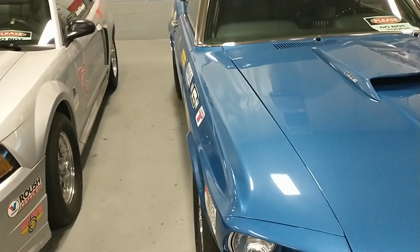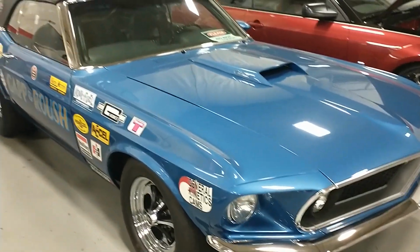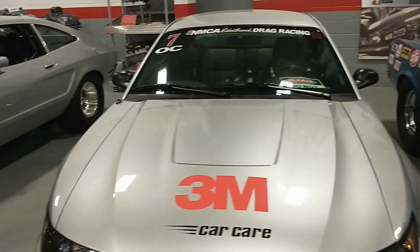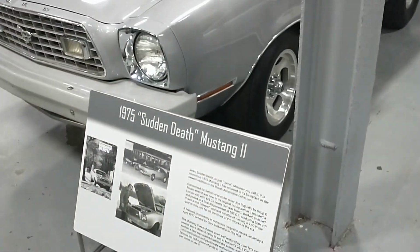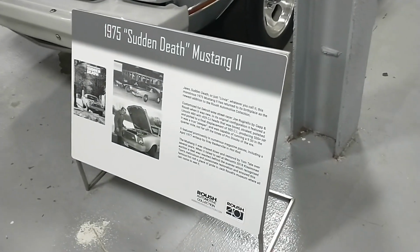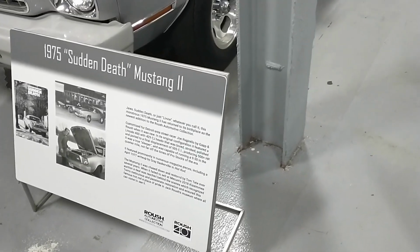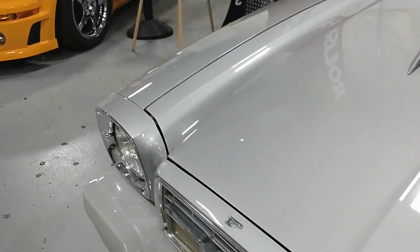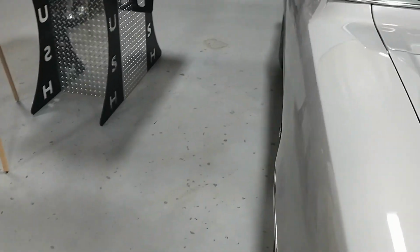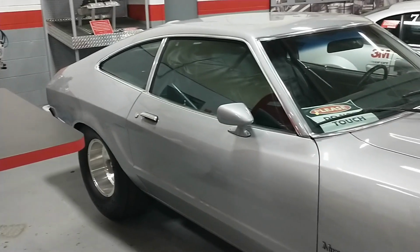Another pretty wicked 69 Mustang here. Some other New Edge Mustang sitting next to it. This one, I remember this one too. I think this was like a street racer monster, Sudden Death. Isn't that cool? Another Mustang 2 for everybody to hate and comment on. But you can see how far those bumpers stick out on the stock ones. They look pretty silly. But that was cars of the 70s. They had the park bench on the front.